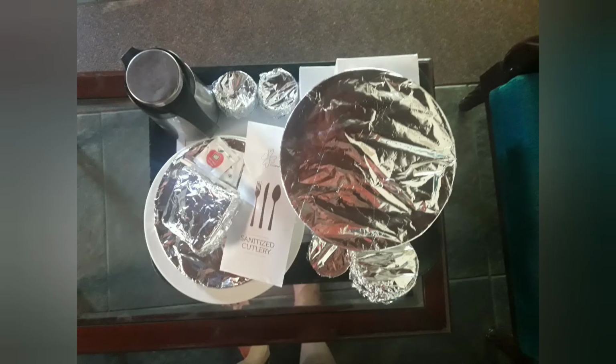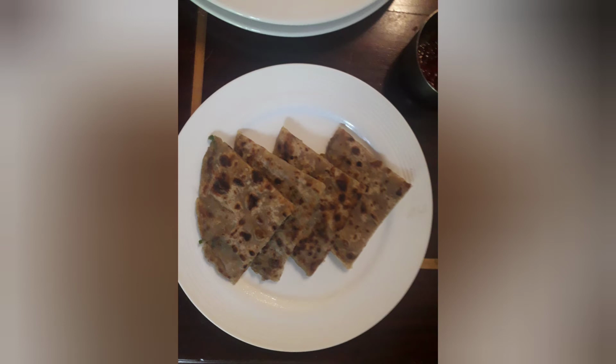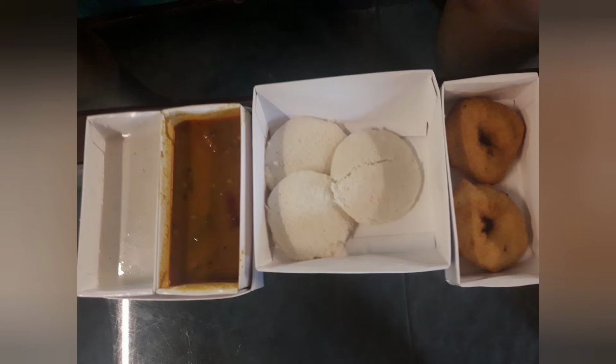This is our breakfast which we have ordered in our room. I ate bread, butter, jam. My cousin sister ate aloo parathas. My brother ate chocos and fruit platter. And my father ate idli, vada and sambar for breakfast. The breakfast was very delicious.